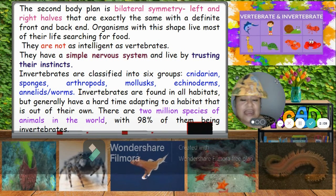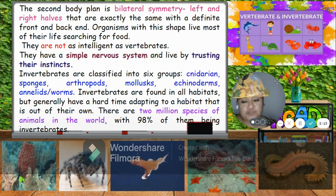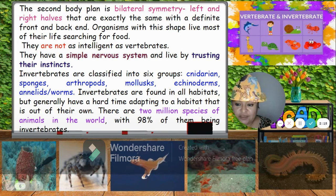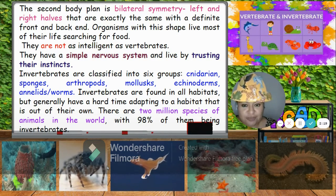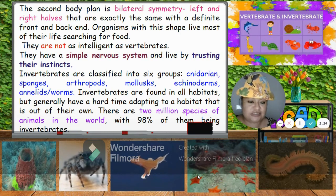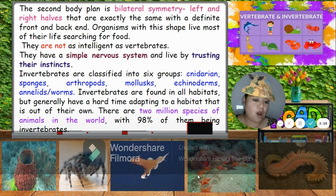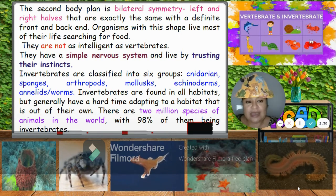Invertebrates are classified into 6 groups, being cnidarians and sponges, such as this one that I have here on the left. We have arthropods such as spiders, mollusks such as squids, echinoderms such as starfish, and finally what we know as annelids, which are worms, such as the centipede here.